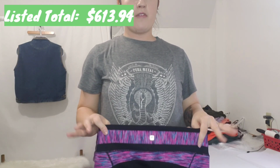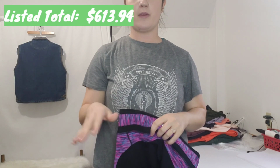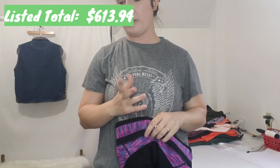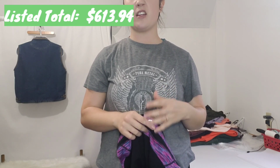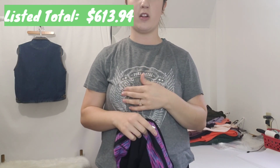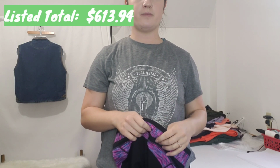So the rest of these are Fabletics leggings. I know I showed one in the beginning. I should have kept them with this, but based on how they were in the bag, that's just how I pulled them out. I found a pocket in one bin of Fabletics leggings and no one was going for them, so I snatched them all up. They were all in really great condition.